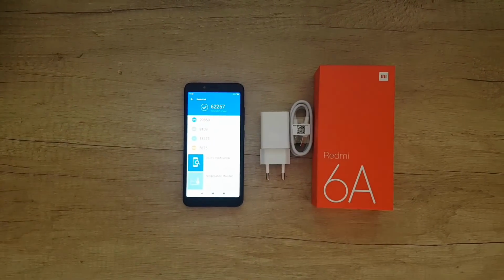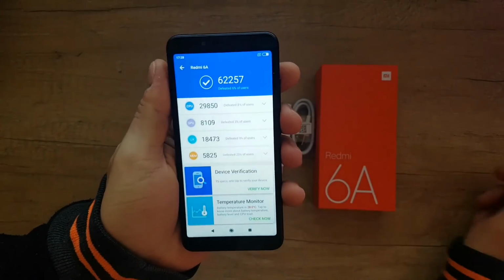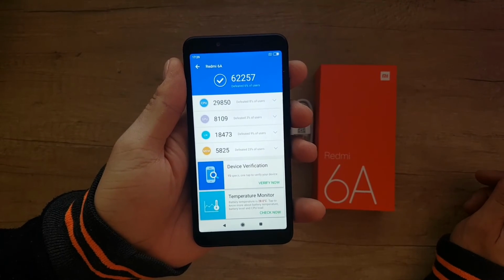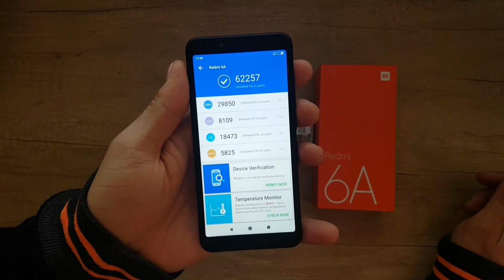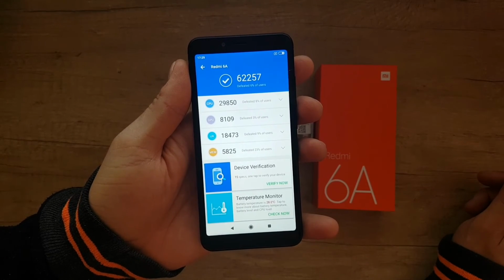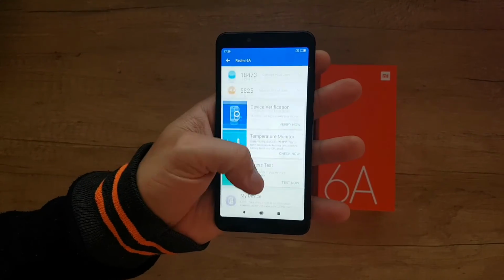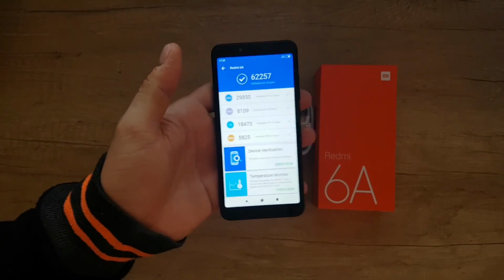And here we are with the results. We have 62,255. The CPU is in 29,850. The GPU is 8,109. The UX is in 18,473, and the MEM is 5,825. Well, that was the results for this Redmi 6A Xiaomi.